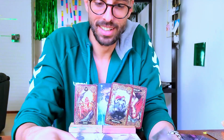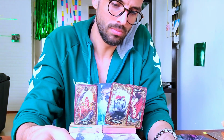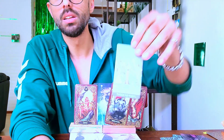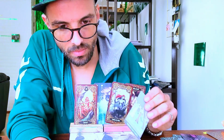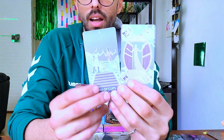Wait, where am I holding these now? Wasn't I holding them like this? Because what is cool is I have the 3 of Cups again here. So, party, being together. And then I have two of Cups and the World. But I'm not sure of the directions. I'm just going to pull them up right. Because how cool is it that we have these stairs both here?